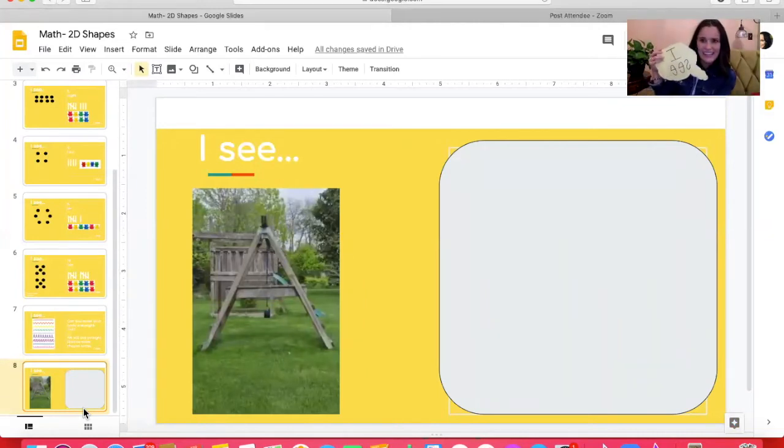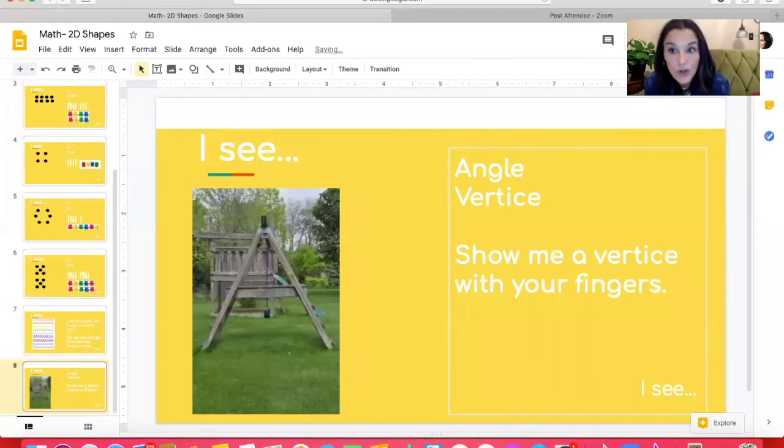What do you see? Yeah, that's like a playground, right? Maybe you've played on one of those before. I see swings, I see shapes, and I also see two lines coming together and touching. I'm going to touch that. There's one line, and together they're coming together. This is called a corner. Maybe you described it with your math brain as a corner. You could have said angle, and my mathematicians today are going to say vertice.